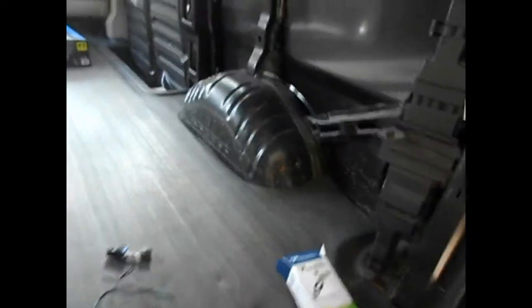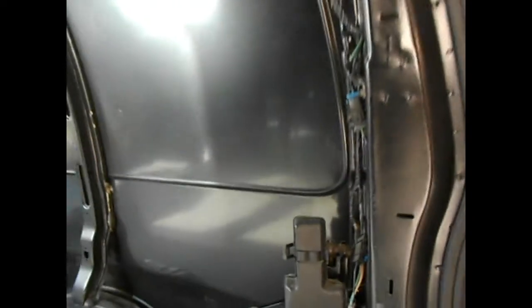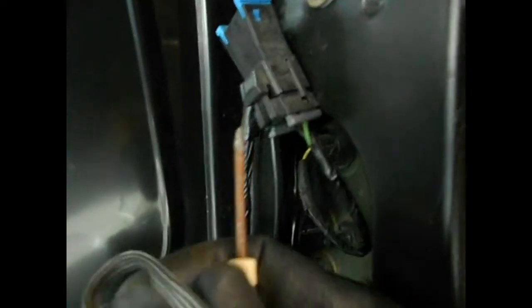Then we can fix this so that it comes out here and under the door when we're pulling the trailer, and then we can roll it back up and stick it back here when we're not. So, okay, that's what we're going to do. What we got to do is pull this apart right here.